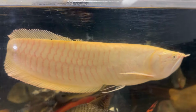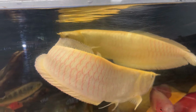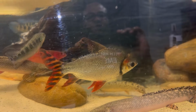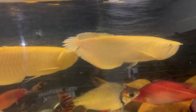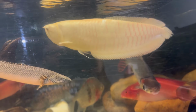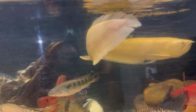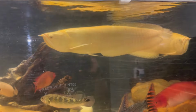Oh yeah, I forgot to mention my two albino arowanas. They're doing well. They fight a little bit sometimes, but they're doing well. Flagtail prochilodus. I love these silver arowanas, especially the albino ones. They look so beautiful and elegant, the way they swim and flow and sway. There they go, about to try to fight again. See them circling each other.